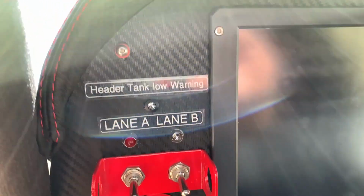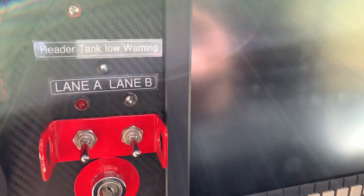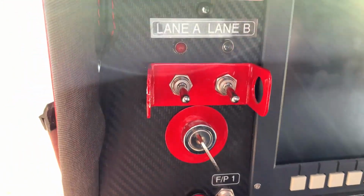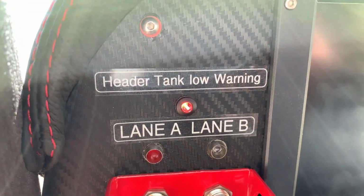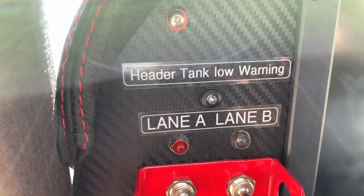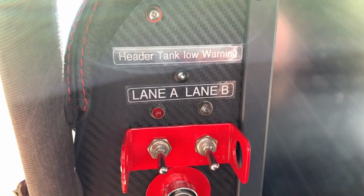Also, as a standard feature on all KFA aircraft is the header tank low warning. The header tank is just aft of the firewall. You can see it there in the video, and we have a test system where you can test whether the tank light is actually working and the system is working prior to your flight. It's just an additional safety feature that we've introduced into our aircraft.